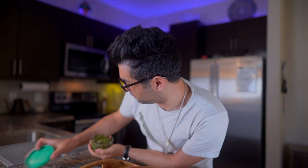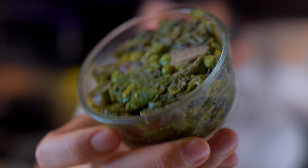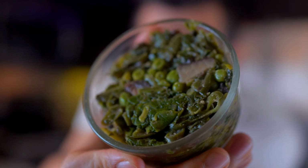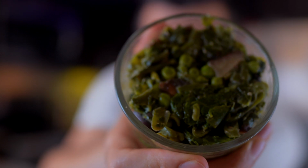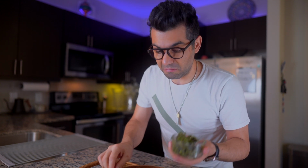Now, first step first, I have some beans that I have cooked already, and this is just absolutely beautiful. It's healthy, it gives me my green of the day. I'm not gonna eat all of it, but I'm gonna eat half of it. I'm gonna pour it on my plate. And again, I make these with no salt and no oil.